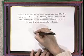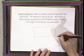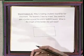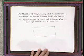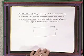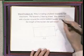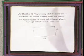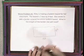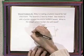So to do that, we want to add all of the sides together because we want to know what the distance is around the whole thing. If there is not a shape in the word problem, or if they're not showing you the shape, go ahead and draw it. So here we know that we have this area that is 7 feet by 9 feet, and we want to add all of the sides. However, all of the sides won't always be labeled, so go ahead and label the other sides. Remember that for a rectangle, opposite sides are the same length, so this would be 9 feet right here, and this would be 7 feet.